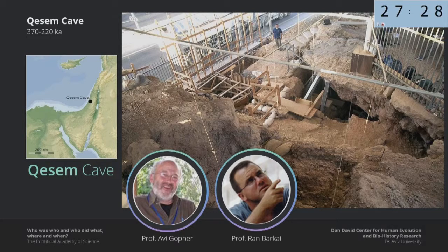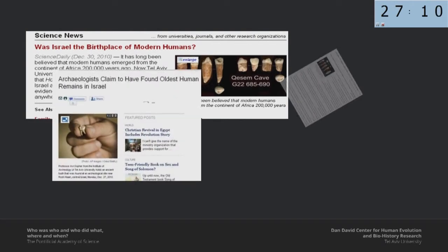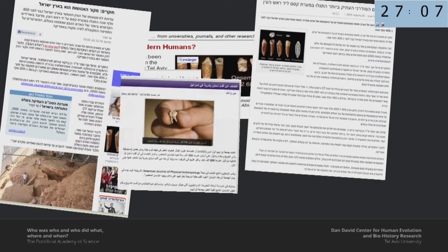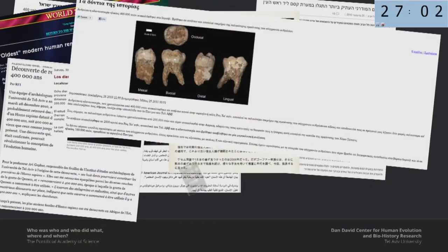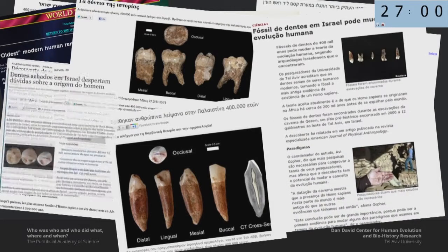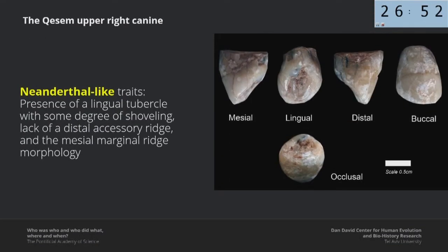What was left from it, you see just very few sections of the cave that we've been excavating in the last few years with Professor Goffer and Professor Barkai. And what we have found there is a set of teeth. The green one was published first, and later on the red ones were published. And once we published it, people quite quickly appreciated the importance of those isolated teeth, because those are almost the only fossils that we have from the Near East, well-dated fossils from the Near East from the time period between 400,000 and 200,000 years ago.